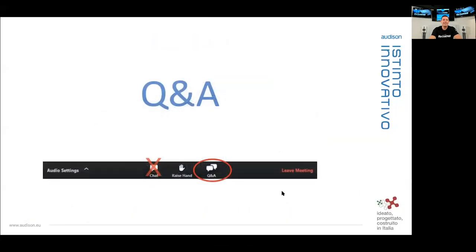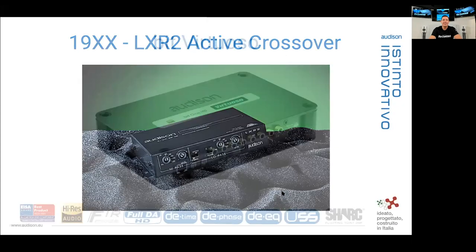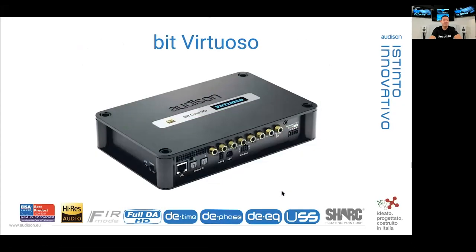This is where we started with signal processing, the SXR2. And this is where we have arrived. Virtuoso, the finest automotive processor in the world.